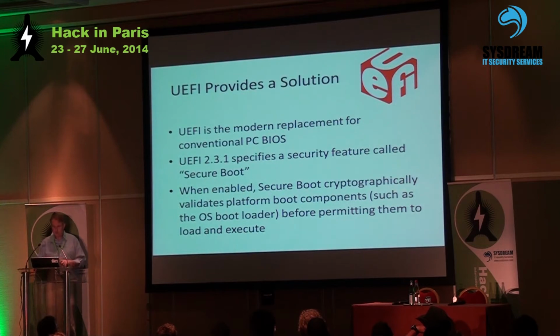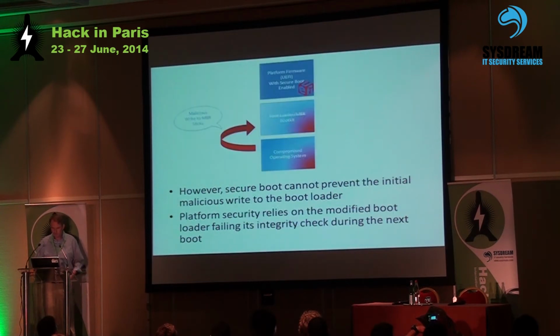However, UEFI BIOS, which is the successor to what's known as legacy BIOS or conventional PC BIOS, implements a security feature called secure boot. Secure boot, when it's enabled, cryptographically validates a platform boot component like a bootloader before permitting it to load and then execute. However, again, secure boot only checks during the boot process. Thus, it has absolutely no way to protect the actual bootloader itself from that initial malicious write. So an attacker can still overwrite the bootloader and insert a bootkit. However, it's relied on for platform security that upon next reboot, secure boot will check and authenticate that bootloader, and deny it the ability to load and execute.